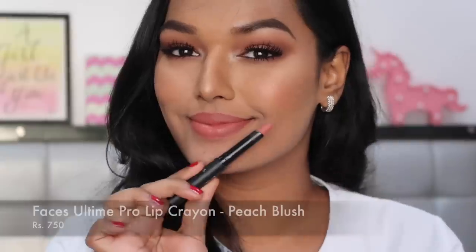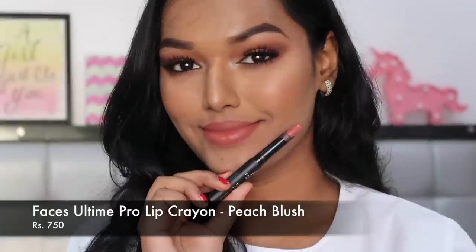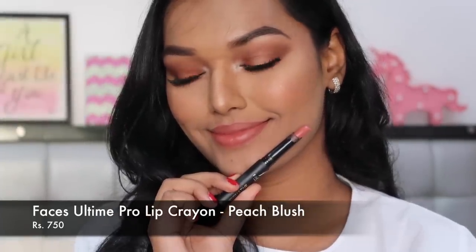The next lipstick I have is the Faces Ultime Pro Longwear Matte Lipstick in the shade Peach Blush. It's the number 5 Peach Blush. Very pretty color, I love this. Won't flatter your bare skin, that's one problem. So you need full face glam for this lipstick, or a lip liner on your bare skin days.